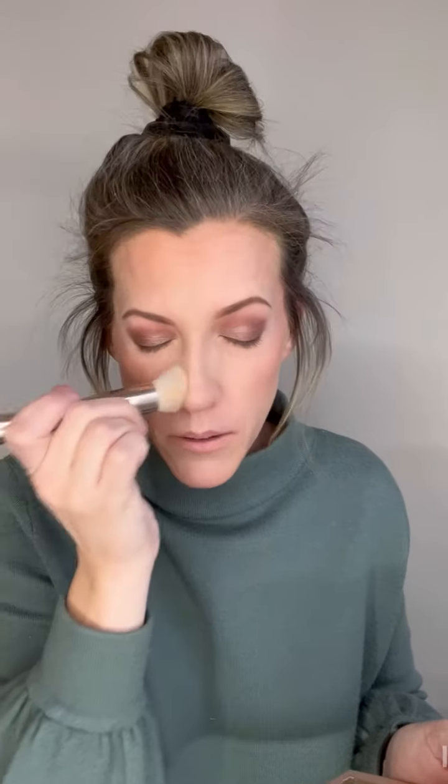If you have oily skin, you are probably going to want something a little more heavy duty than the vanilla dust. I've heard Coty Airspun is really good. I've heard that the Maybelline Fit Me is really good. So don't be afraid to try stuff out.